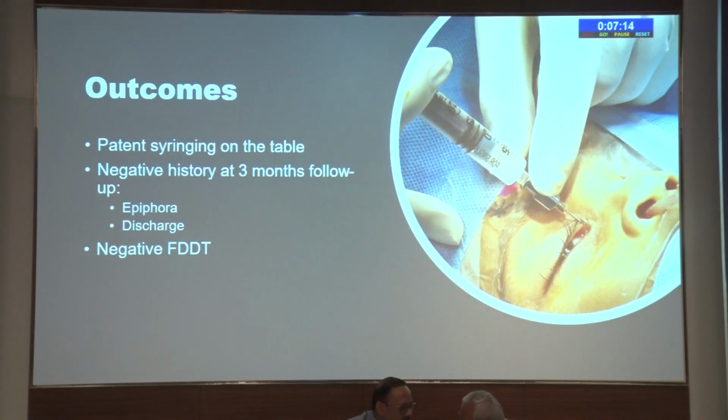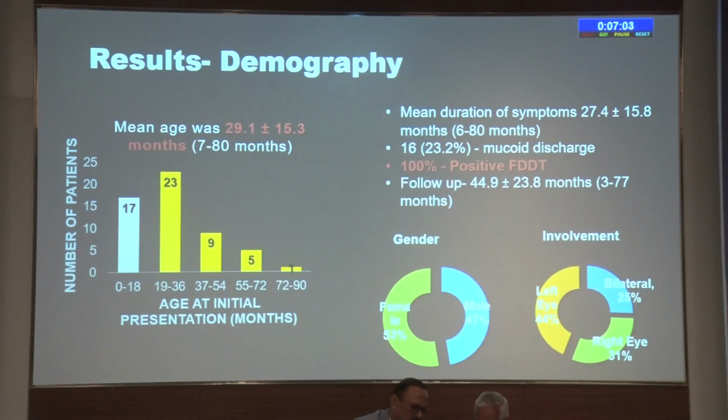All the patients were graded as successful with patent syringing on the table, a negative history of epiphora at the 3 months follow-up, and discharge with a negative fluorescein dye disappearance test. Now coming to the results. We have reported a total of 55 patients with a mean age of 29 months, having a mean duration of 27 months.